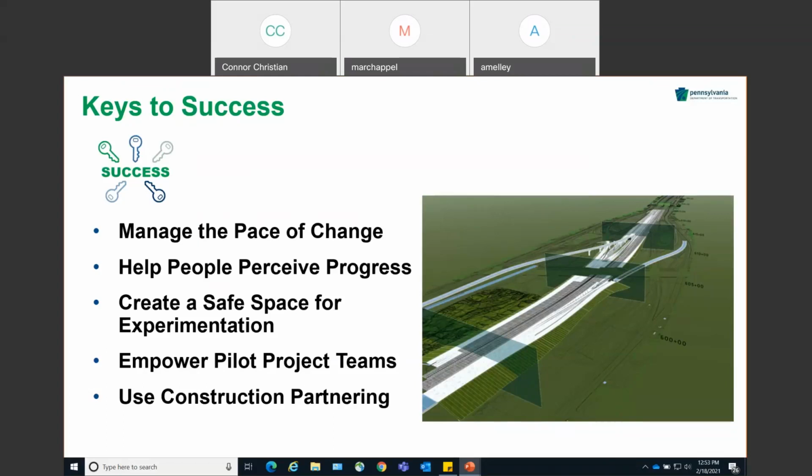And part of that is about empowering our pilot project teams. I said fail fast, fail often, but that doesn't mean that we're not going to make schedules, or that we're going to bust our budgets. Those things are still going to happen. We're still going to get our projects designed and constructed on time. But we are going to make sure that through our bumps and bruises along the way, you have all the tools and all the training, all the backup you need to be successful. And that's really what empowering our pilot project teams is about.